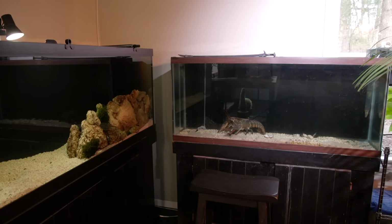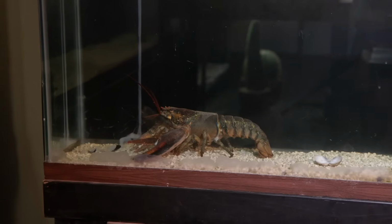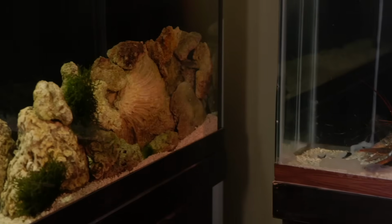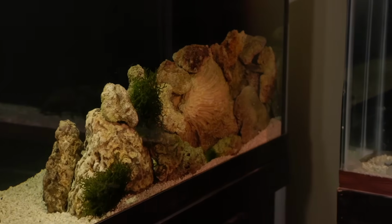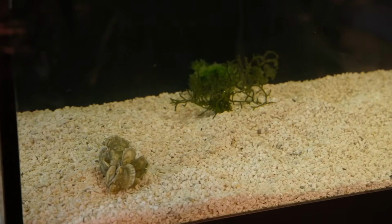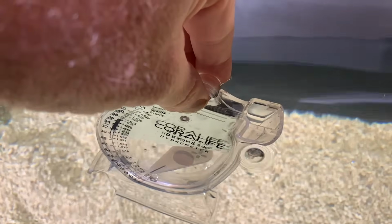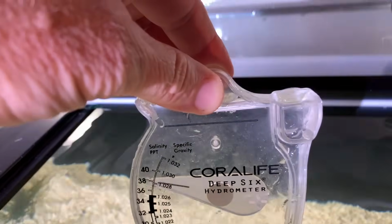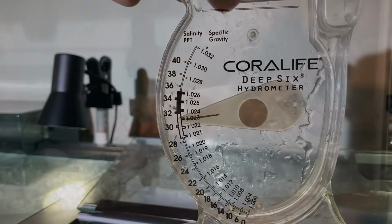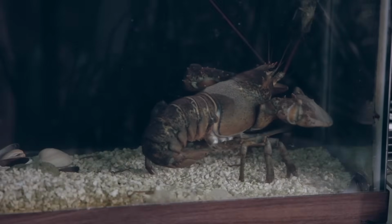Now I guess it's time. Time to move Leon over to his new, much larger aquarium and see what he thinks about his new cave. The water parameters are all the same. The new tank is right beside the old tank, so the water temperatures are the same, and some media from the old tank has been put in to seed the new tank.